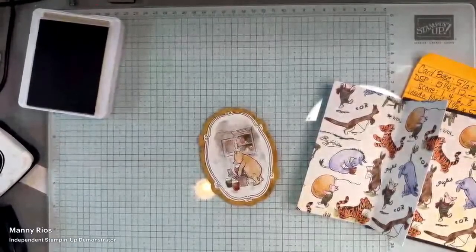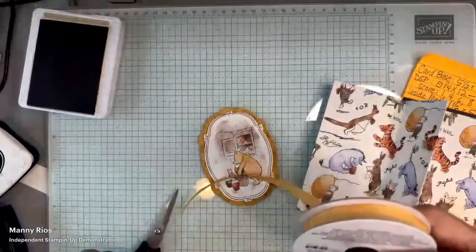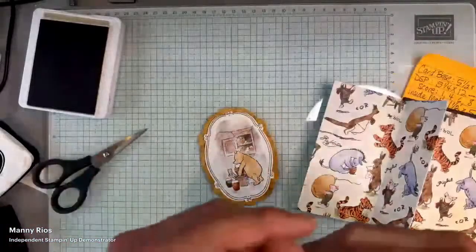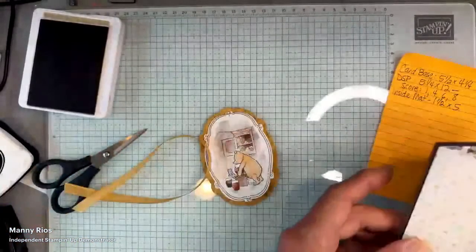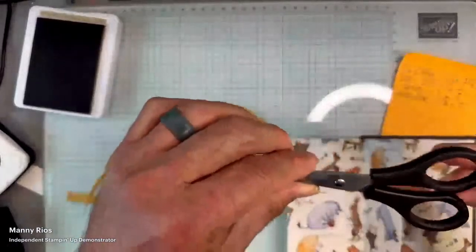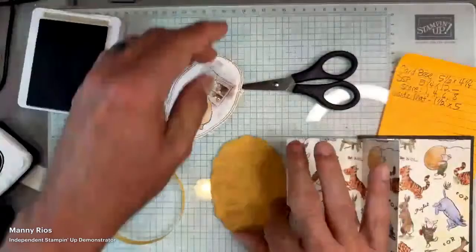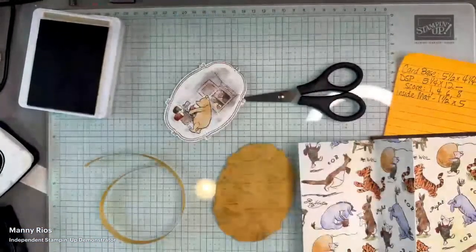Oh, and here's another thing. The snips are back. And I don't know if this was a manufacturing issue, because some people were saying that it's new snips, but they are so much the same. That's all I gotta say. They are so much the same as what they've always been. But they're back, and I'm glad they're back.